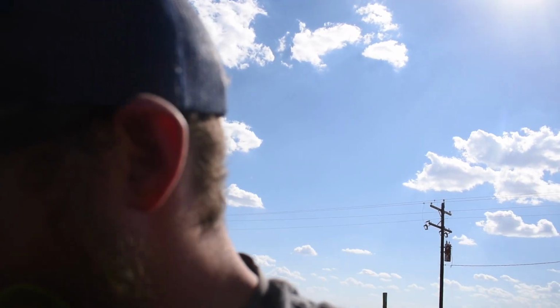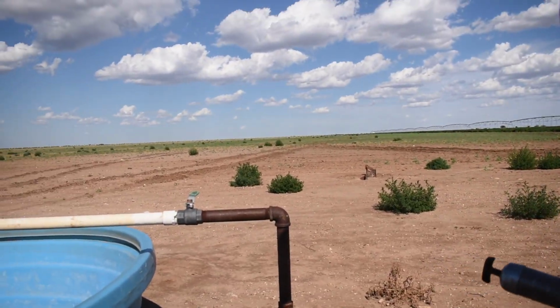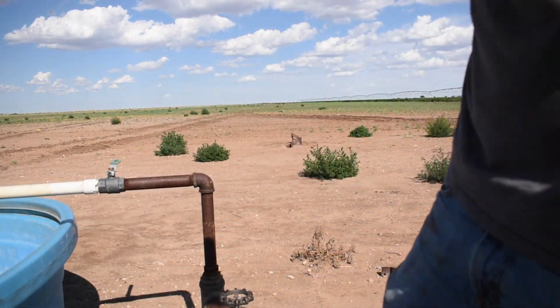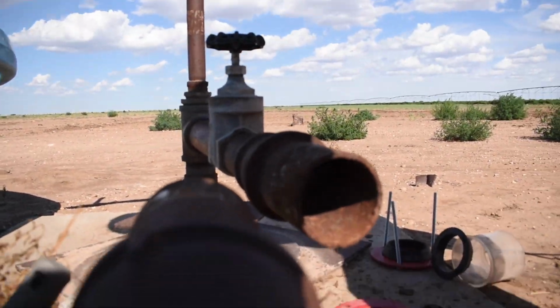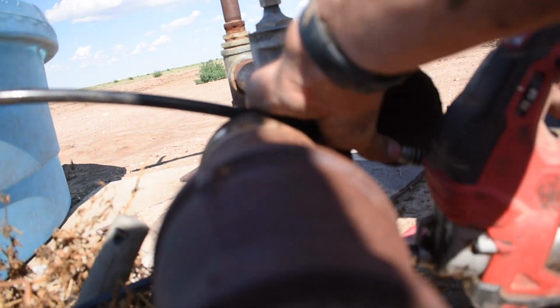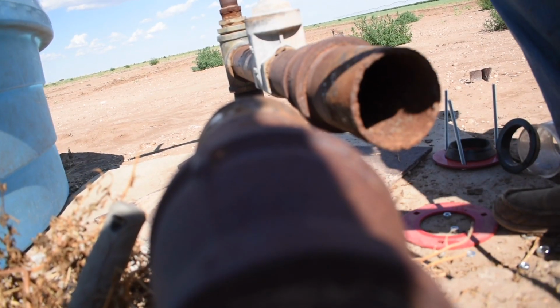When you get all that done, another trick of the trade is to shoot some grease on it. It helps it seal up better and solves any bubbles you have in it, and all that good stuff. So I'm gonna throw some grease on it, put it back together. Put some grease on it.